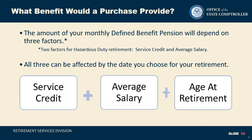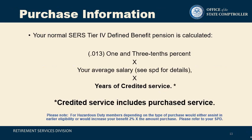How does a purchase benefit me? The defined benefit pension calculation at retirement is based on 3 factors. Those factors are your service credit, salary, and age. Hazardous duty utilizes 2 of these factors, salary and service. Age may not be a factor. Once vested, purchased service increases the amount of time used to calculate your permanent pension benefit for your lifetime. Just to reiterate, here is an excerpt from the SPD of your Tier 4 benefit calculation at retirement. Purchasing service will increase that portion of the benefit.